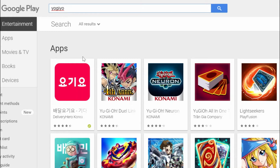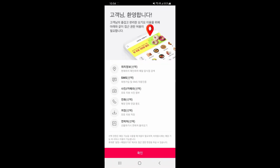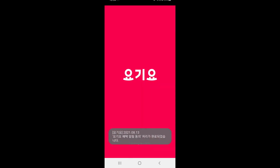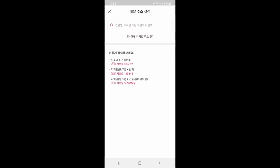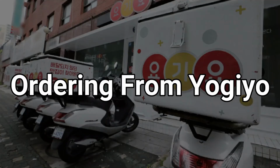Now you can just download the app from the App Store. Once the app is installed, open it up and accept all terms and conditions. Then the first thing you need to do is find your address. Again, like every delivery app, you type your address in Korean and find the right option. Once that is done, you can add more details, and that's it. Now you're ready to order.